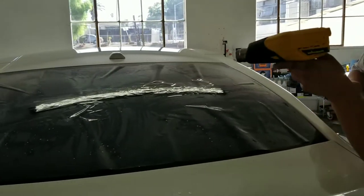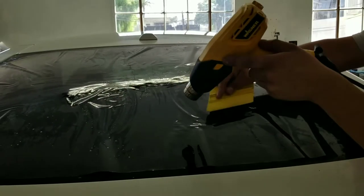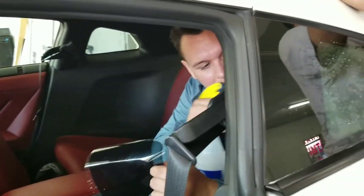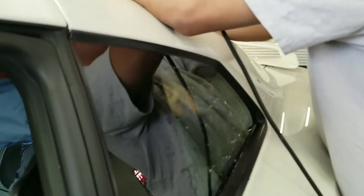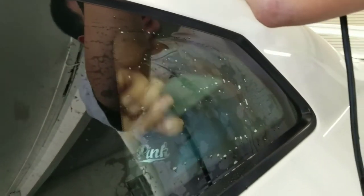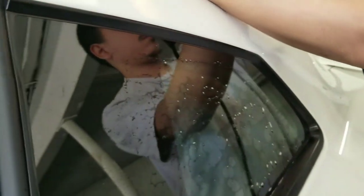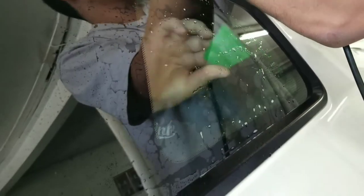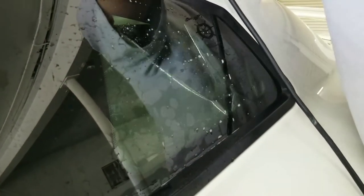So he's gonna go through it. He's gonna smoothen it out. Yeah, so he's gonna go through it, and he's just gonna slowly work it. So we're gonna squeeze back here. Kind of just clean it. That's gonna break up any of the hard debris. One down. Couple more to go.